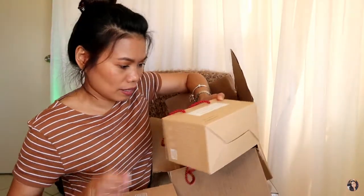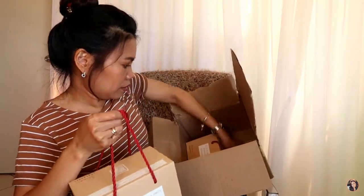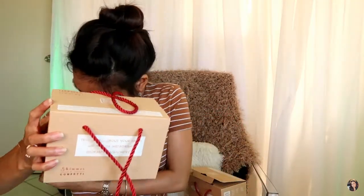feed. Yeah, so I got 3 in here. Same yung kanyang mga size. This one, na-open na siya. So, ibaba na natin itong malaking box. So, we'll open one of the box.